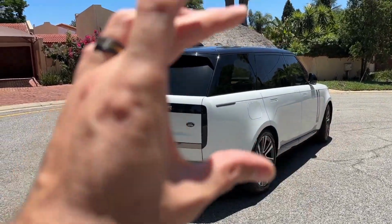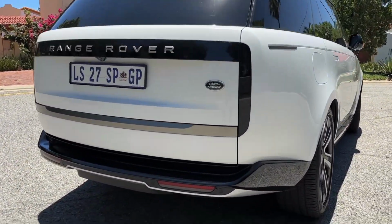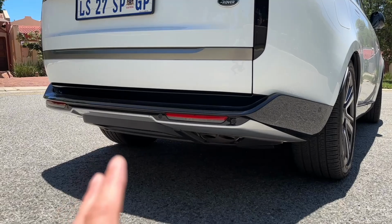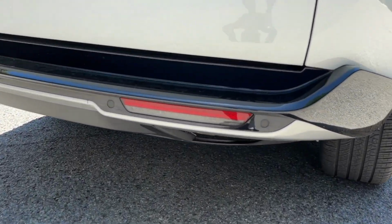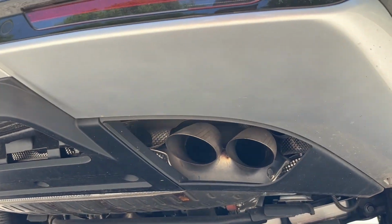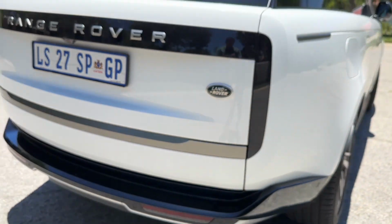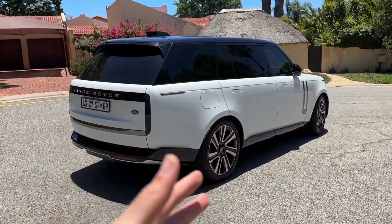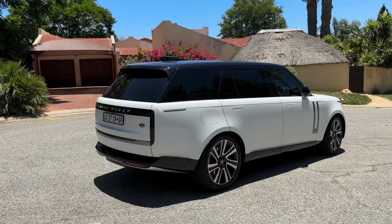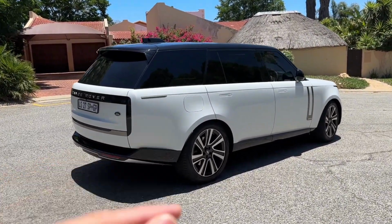White on the bottom, black on top, the black accents over there, the silver at the bottom here. And again, they're not trying to show off with fake exhausts. There are exhausts at the bottom there. They've got quad exhausts, as you can see here, one on that side and one there. But they're not trying to show off. This isn't the SV or the SVR. This is just your standard Autobiography. But underneath all of this, you've got an extremely potent car. But man, this is a beautiful Range Rover.